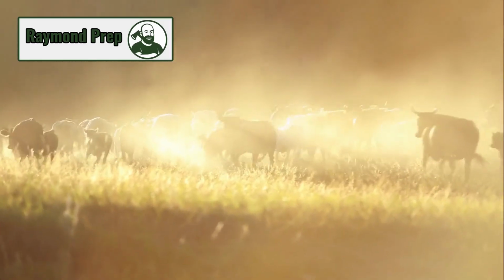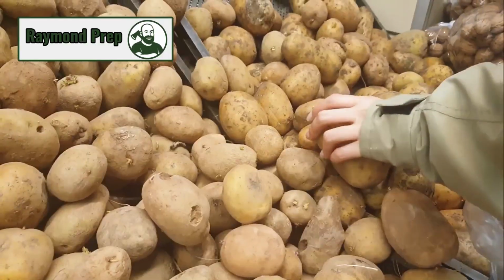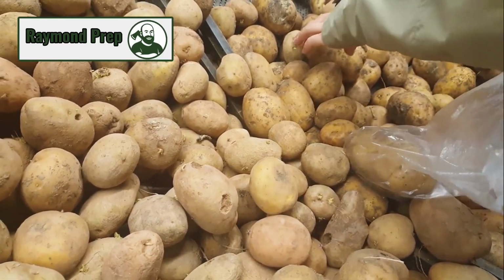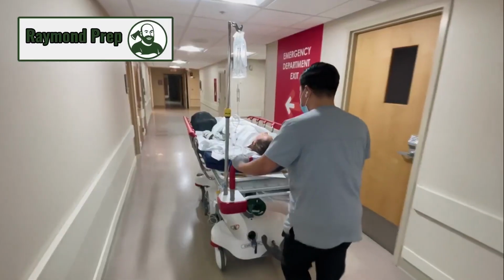America's cattle herd has dropped to just 86.7 million head. That's the smallest since 1951. Picture this. We have the same number of cattle today that we had when your grandparents were shopping with actual paper coupons. But now we're feeding a population that's doubled in size. But wait, it gets worse.